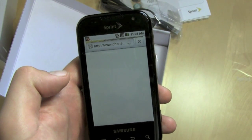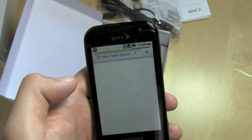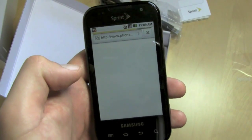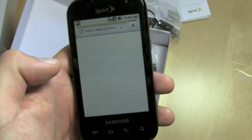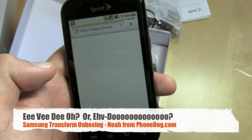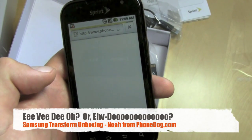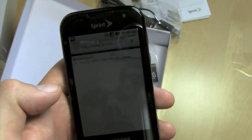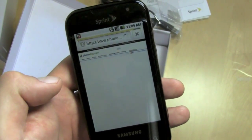All right, so here comes PhoneDog, floating over EVDO. I heard a Sprint exec once call it Evdu to me, and so I said Evdu for a long time. And you guys were always on the comments here and on the website, everybody's like, well, Evdu. Every time it's EVDO, people would spell it out phonetically, like E-E-E-V-E-E-D-E-E-O-H. So, EVDO, Evdu, loading.